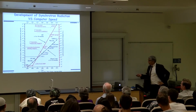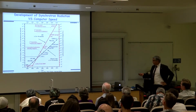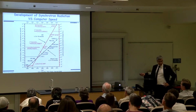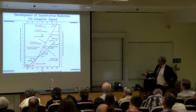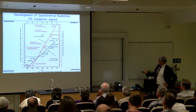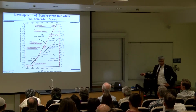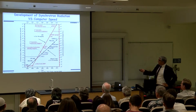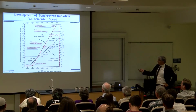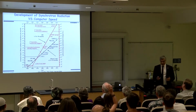So if you look at one aspect, we know that the computer is such a revolution. And Moore's law is that every 18 months, the computer speed doubles. It turns out that in the case of a synchrotron, this is the computer power, and this is the synchrotron. And the synchrotron brightness doubles or triples every 18 months. So its increase in brightness is even faster than the rate at which the computer picked up speed. So you could imagine that it is extremely revolutionary.